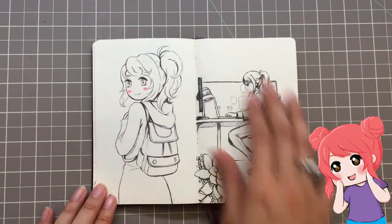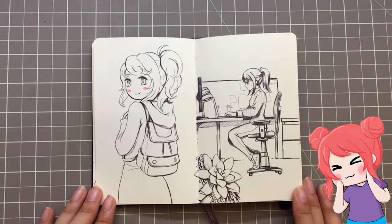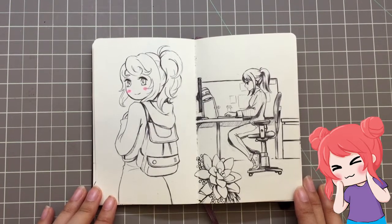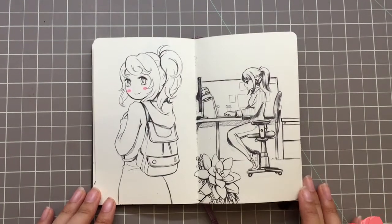On this next page is a simple sketch that I did on the last day of Katsucon this year. And then on the right, you can see somewhat of a self-portrait. This is just me at my desk at work. Both of these were done with a simple microliner pen.